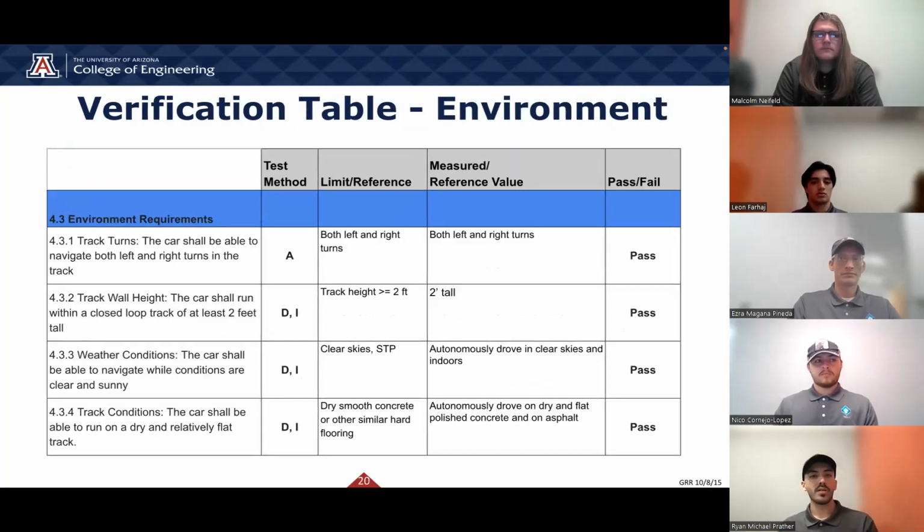For environment, track turns and track wall height, the track has both left and right turns that the car is able to navigate through, and the cardboard we used for the track walls is exactly 2 feet tall. And then in terms of weather conditions and track conditions, the car was able to drive autonomously indoors and outdoors on polished concrete as well as on asphalt.